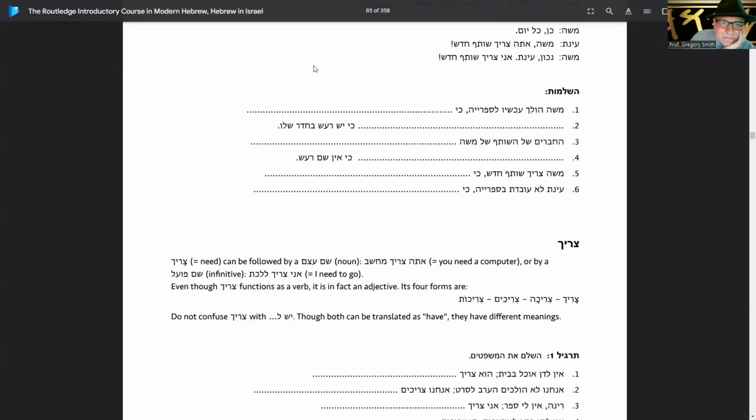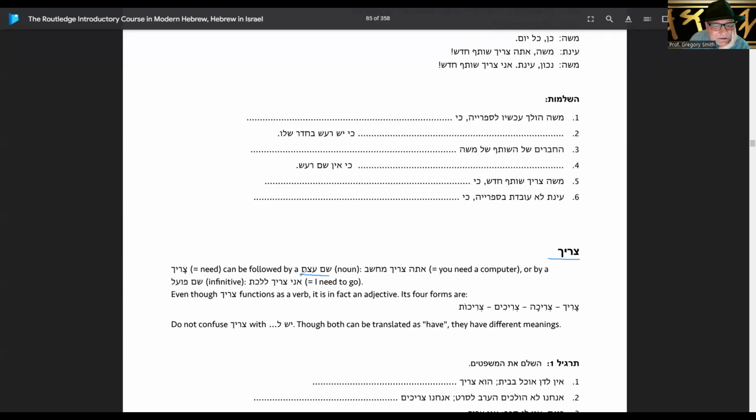All right, zarich. Okay, so zarich, need, can be followed by a shem etzem, a noun. Ata zarich mechashav. A mechashav is like a computer. Ata zarich mechashav, you need a computer. Okay, all right, or by a shem peul. This is like the verb form infinitive.